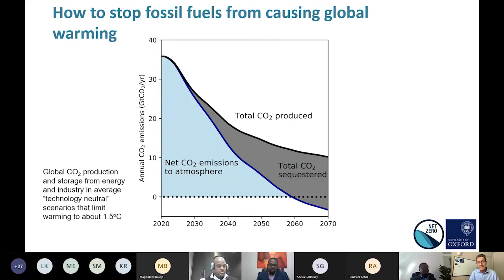This is how we do it in the economic models that are used to understand and predict the impact of climate policies that meet our climate goals. And this is the average of lots of simulations of these economic models that limit warming to about 1.5 degrees. So these are the successful scenarios that actually manage to meet the goals of the Paris Climate Agreement that are considered by the Intergovernmental Panel on Climate Change.